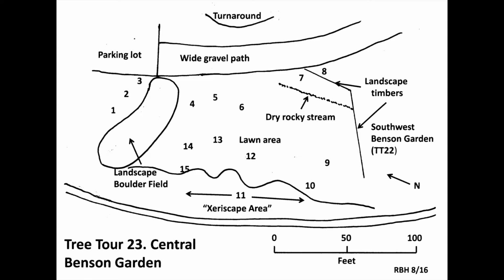Please press pause and head on the lawn area toward North Virginia Street. There is a medium-sized tree to your right at number 9 with compound leaves that have more than one leaflet, in this case 5 or 7. Press play.